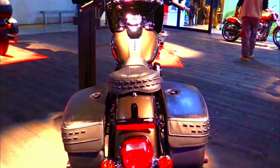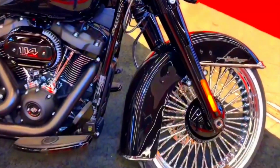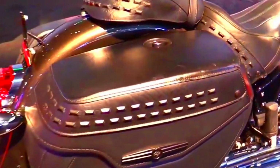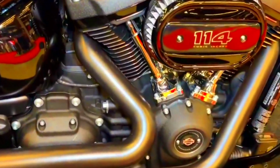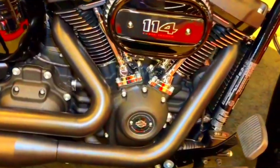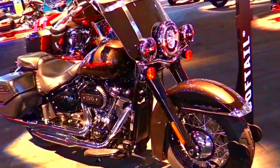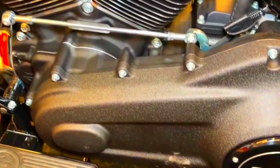Overall, the 2024 Harley-Davidson Heritage Classic is a motorcycle that has something to offer everyone. It's a classic cruiser with a timeless look, but it also has modern performance and technology. If you're looking for a motorcycle that you can ride in comfort and style, the Heritage Classic is a great option.